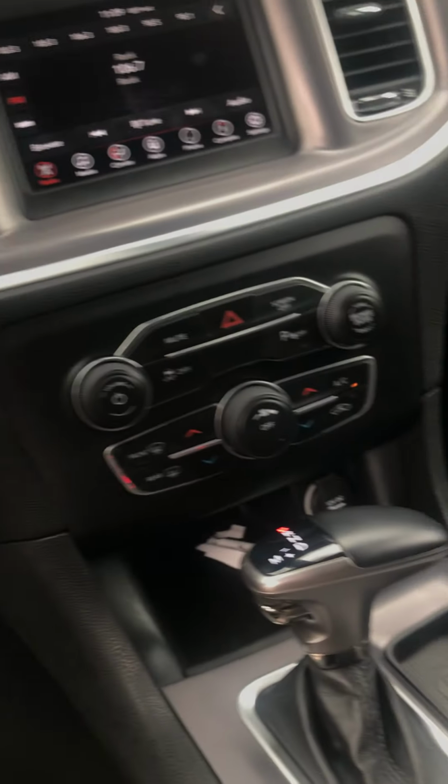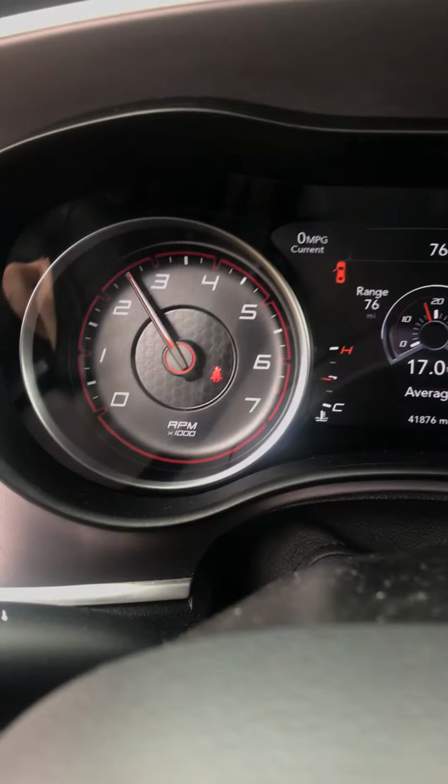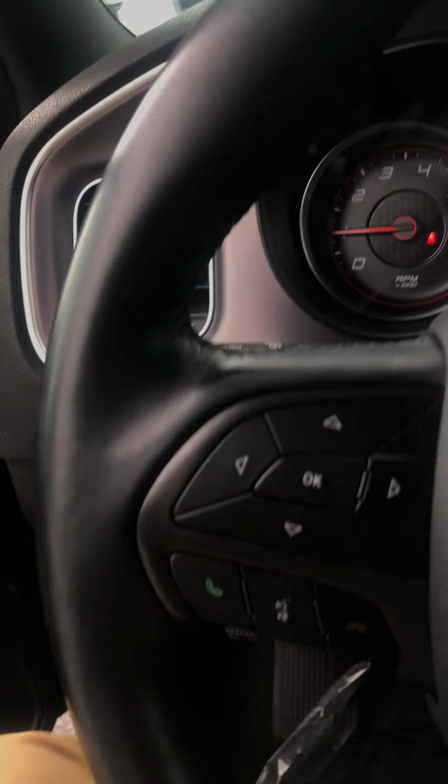Let's see. One thing to try, I'm gonna have to come out here with a phone charger and test all the USB plugs. Make sure all those work. But everything, let's see. Yep, window controls work with the other switches. So this thing revs crazy high. It goes past 6,000 RPMs, which I had no idea it would rev that high. But it does it. It's a V6, 3.6 liter V6, not the V8.